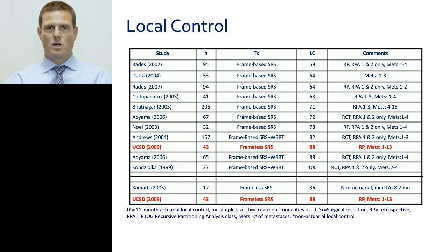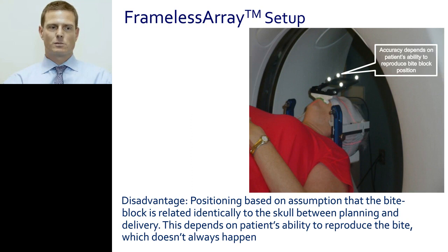There were some disadvantages to the frameless system that we were using at the time, most notably that it relies on the assumption that a patient is reproducibly able to bite the bite block. It also relies on good dentition, and so a certain number of patients are not great candidates, but the reproducibility of the bite is not always a guarantee. And as Dr. Yamada said, likely the best fiducial marker is the patient's skull rather than some external marker.